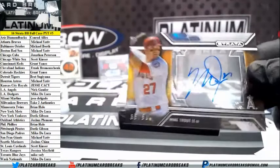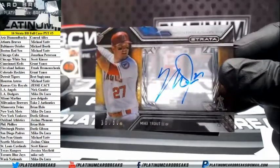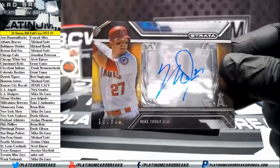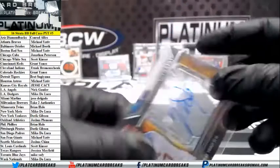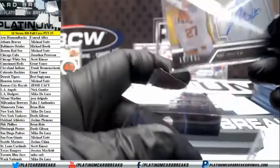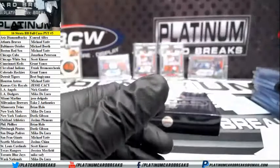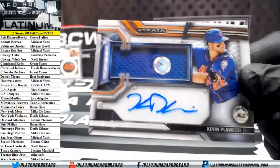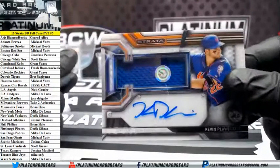Out of 50 for the Angels, Mike Trout, who's been no stranger today. He's actually been coming out a lot. Nick G. Is that my fadeaway barber? Out of 50 for the Angels, Mikey Trout. Beautiful. Nice hit. Shout out to the barber and the kids. And Plawecki, jersey auto for the Mets. 324-661 JB.